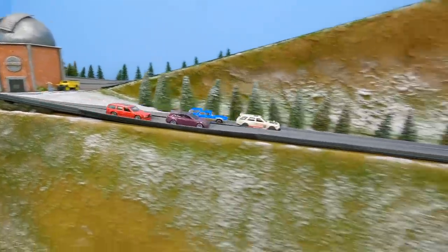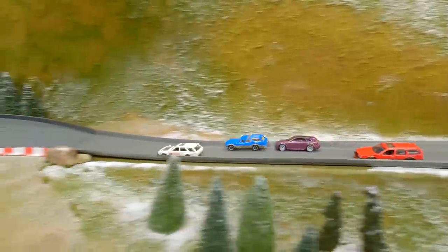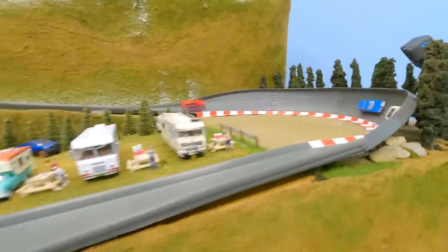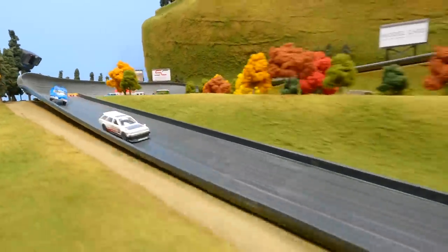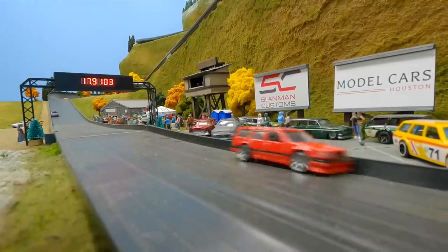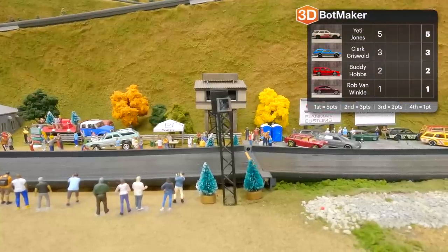Here they go down the track for race one. Yeti Jones out in the lead. A close group around the ski lodge. Look at Griswold pulling into second. Rob Van Winkle falls back to third. Clark Griswold closing in on Yeti Jones. He's going for the pass right here. Yeti Jones blocks around the corner. And race one goes to Yeti Jones, followed by Clark Griswold. Buddy Hobbs takes third, and Rob Van Winkle will take fourth place.